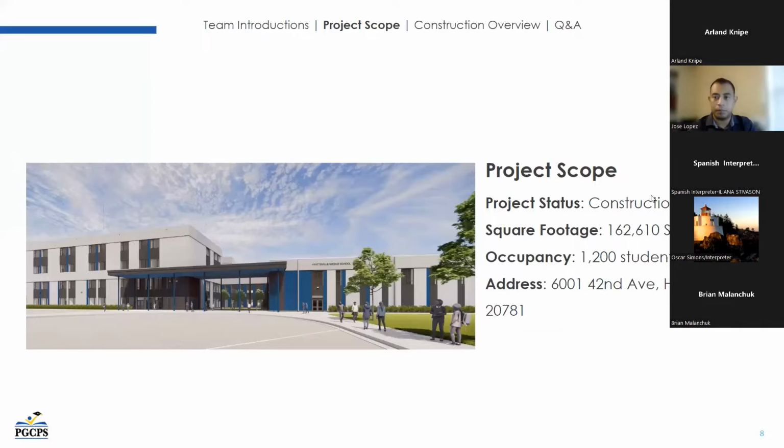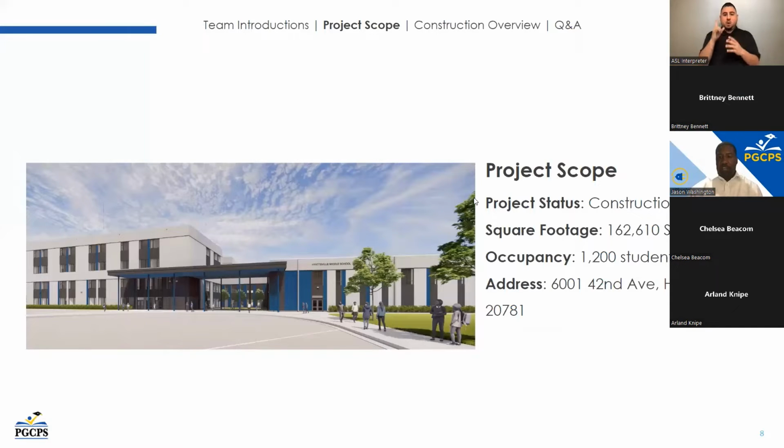Quick, very macro overview of the scope. We're currently in construction, as everyone is aware. The square footage of the school is approximately 162,610 square feet. The total occupancy capacity for this school will be 1,200 students, and it's located at the old Hyattsville Middle School site on 42nd Avenue. Next slide.